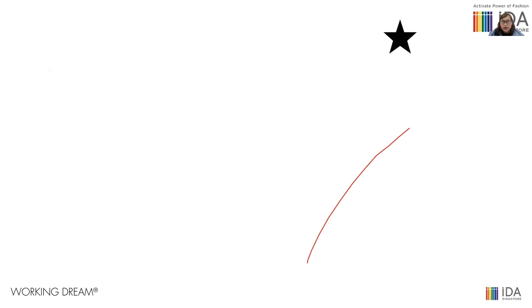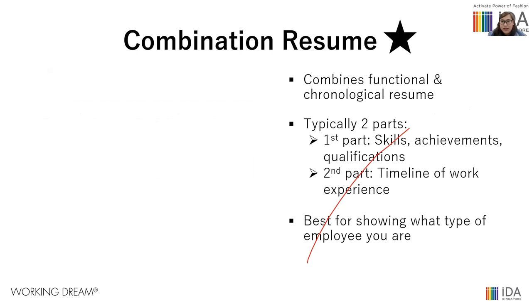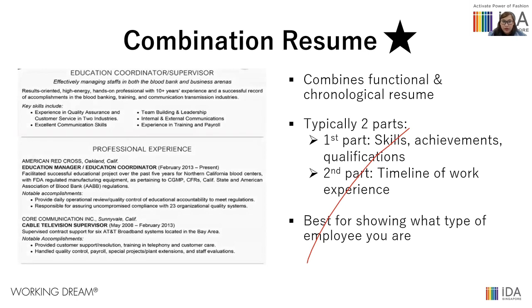Next one, this is also popular and commonly used. This is a combination resume. A combination resume combines the first two, the chronological and the functional type. Typically there are two parts in this type. In the first part, you highlight your skills, your achievements, your qualifications. And the second part is supported by the timeline of your work experience. It is best used if you want to show hiring managers what type of employee you are.